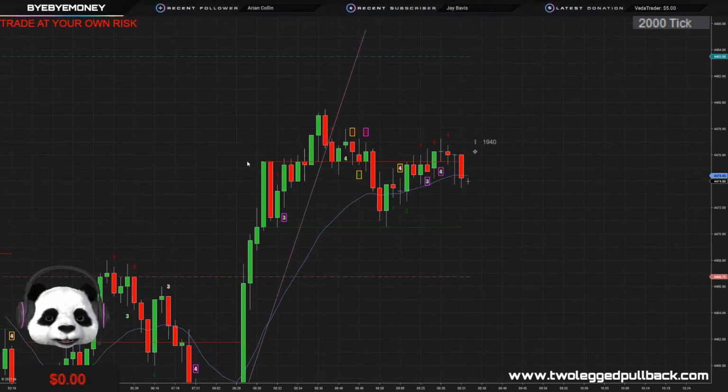We're struggling here. The trading range indicator is marking the trading range quite nicely right now. L4 setup gives us a point here. H4 setup gives us a point as well.